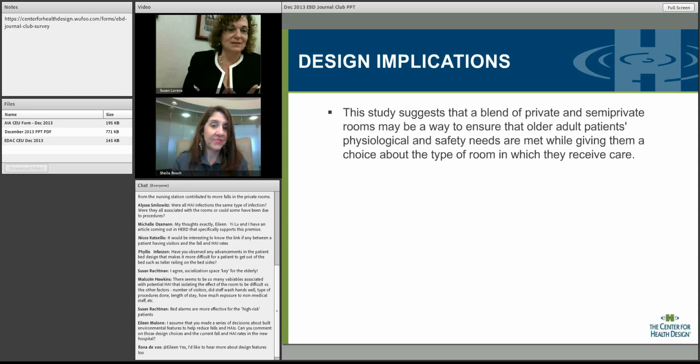So this study on the design, on the semi-private versus the private room, kind of helped us think, okay, what are the real questions here now? And since we really don't have the choice of building semi-private rooms in our hospital, how are we going to make sure that these single rooms that we're designing are going to meet the outcome? And so that's where we moved from.